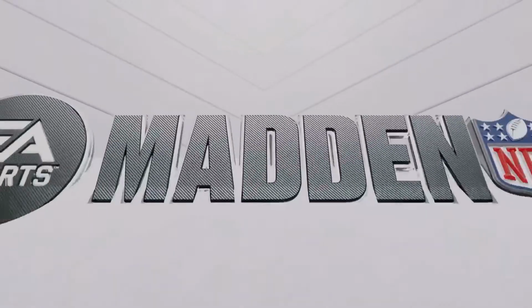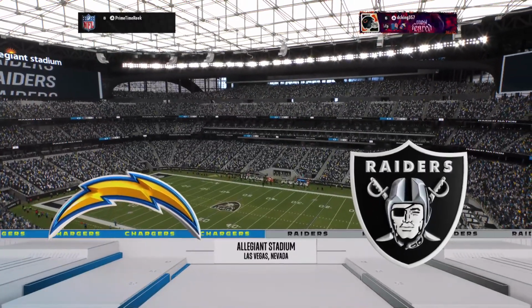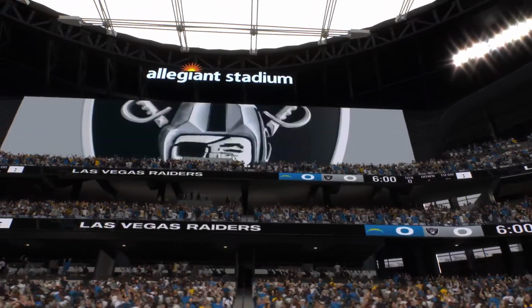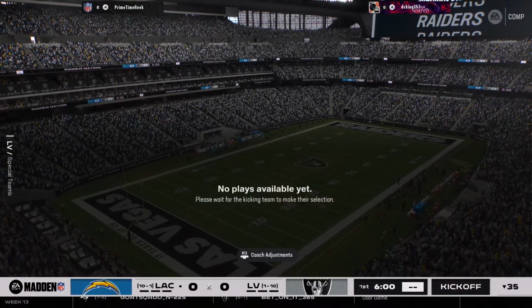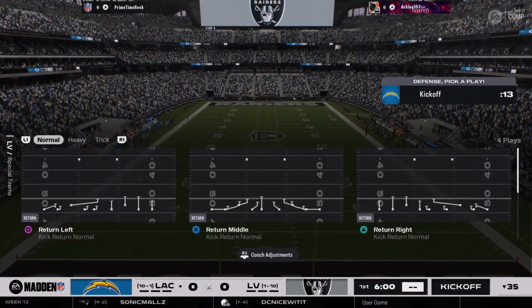Opened in 2020 and immediately one of the main attractions here on the Las Vegas Strip. Welcome everyone to Allegiant Stadium. Coming up, we're keeping things in the AFC for an intra-conference contest between the Los Angeles Chargers and the Las Vegas Raiders.